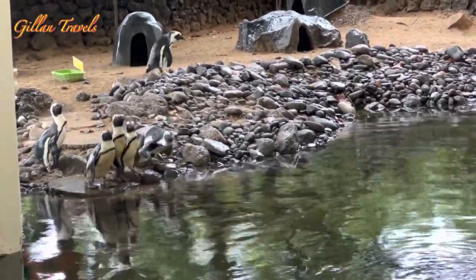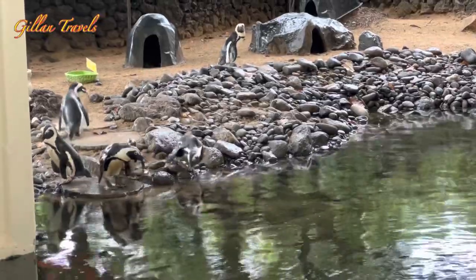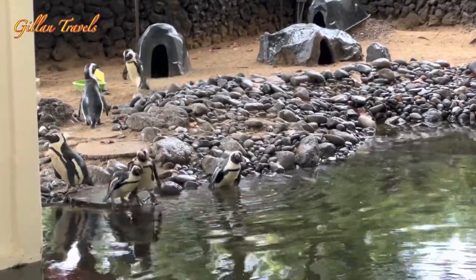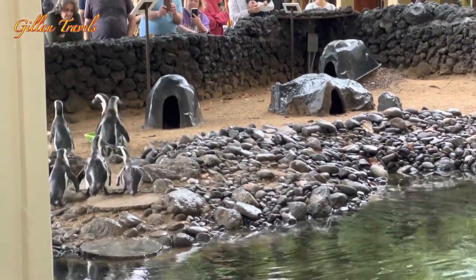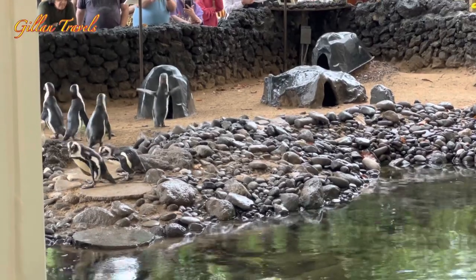So once a year, they lose all of their feathers in a relatively short amount of time. They're almost completely bald, and then they grow all new ones. So they go through a time where they look pretty rough and they're a little grumpy. And then when they come out on the other side, they have a fresh new tuxedo. It's a really cool process. So if you see some feathers around the habitat, or you see some of the penguins not wanting to go in the water, that's usually because they're molting.